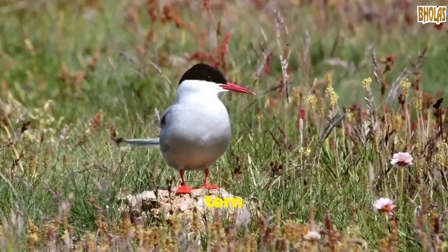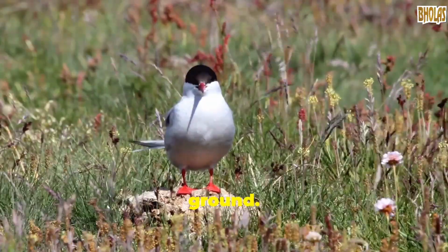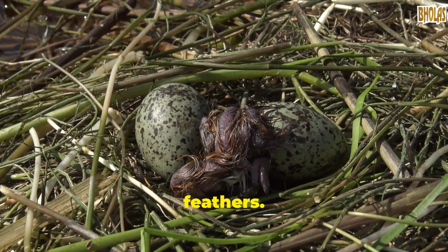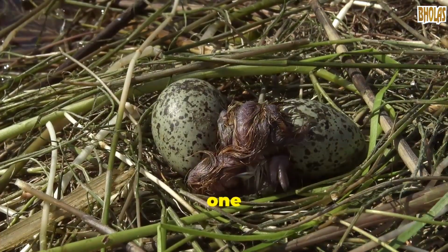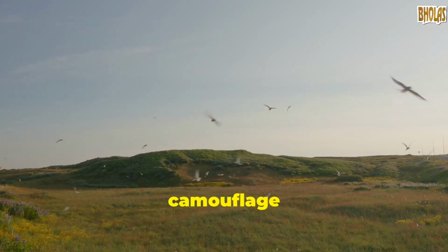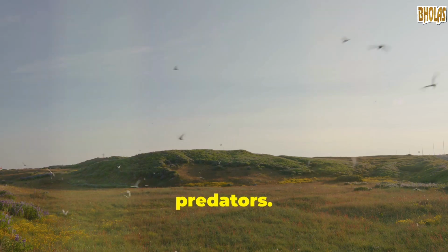The Arctic tern builds its nest on the ground. The nest is a shallow scrape lined with grass and feathers. The Arctic tern lays 1 to 3 eggs. The eggs are speckled and brown. The camouflage helps to protect the eggs from predators.